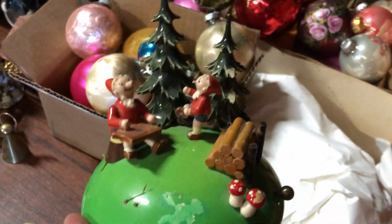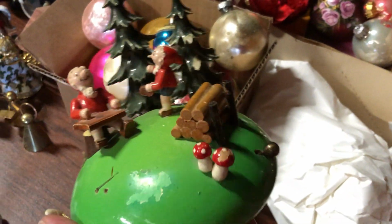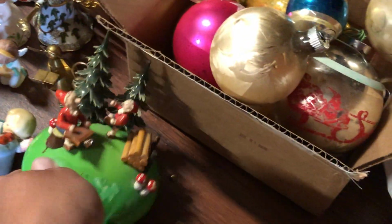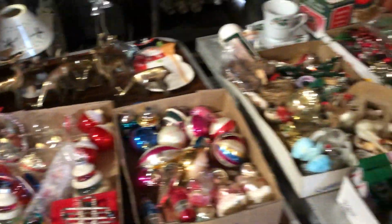This is vintage German and in really good condition. These can go over $100. So I'm not sure exactly what I'll get for this one. I'm probably going to auction it closer to Christmas. I don't do a ton of auctions, but I'm not sure if you've seen how much Christmas stuff I've got here.